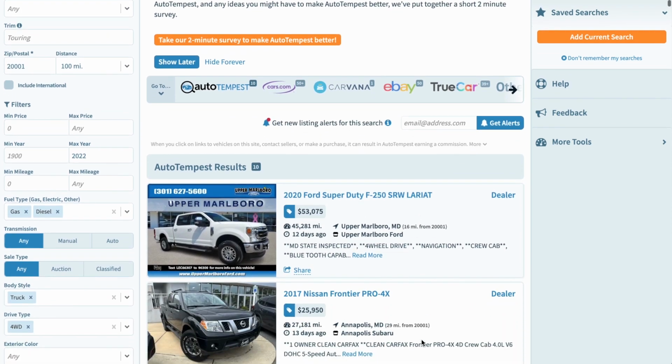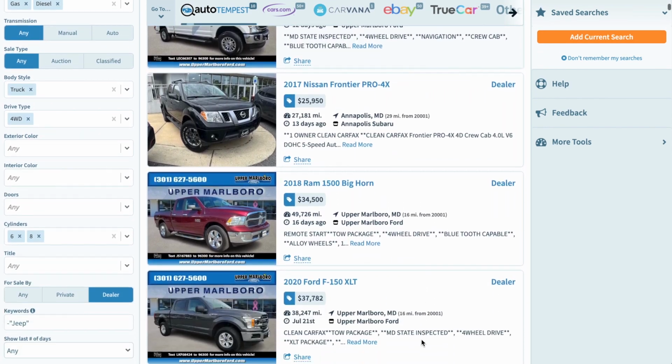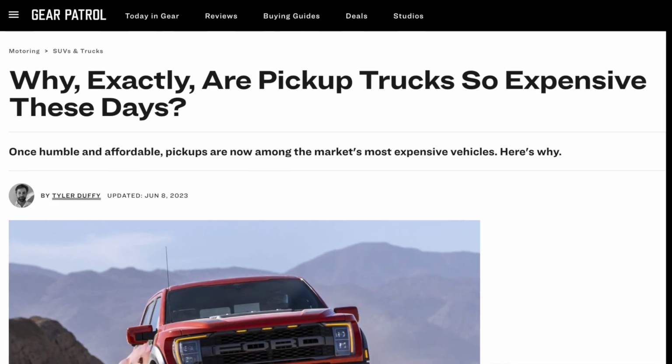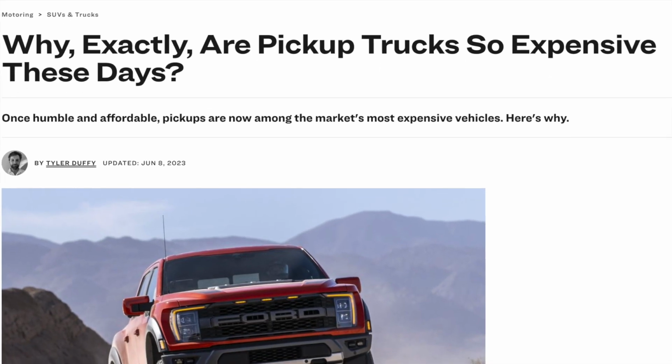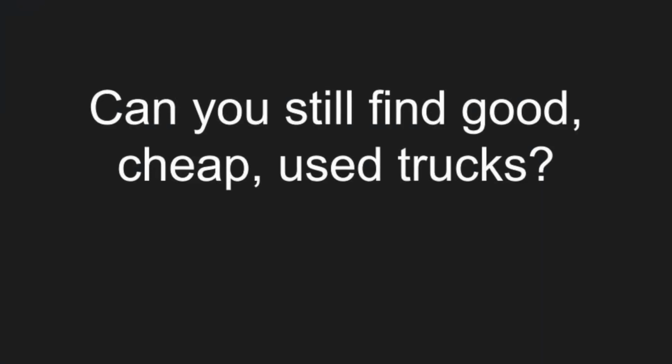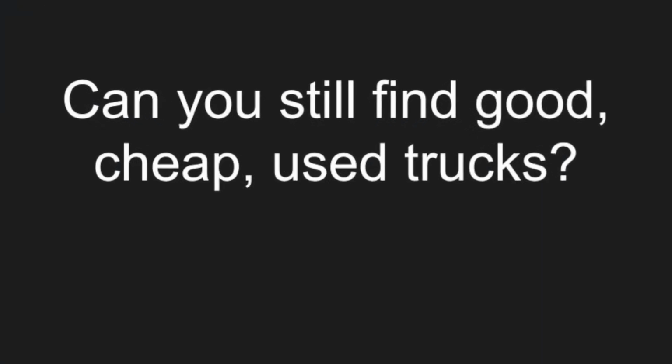Searching for a good used truck is painful. Prices are at all-time highs for both new and used trucks. With us being in the market searching for utility and ruggedness, it made us question, can you still find cheap, reliable used trucks out there? We set out to do just that.